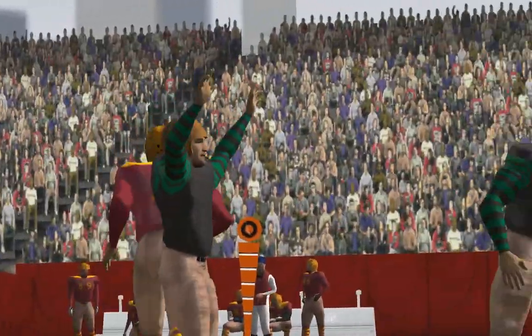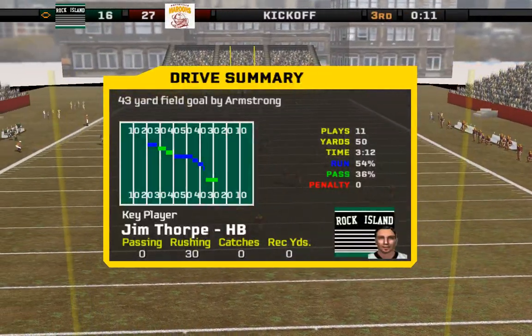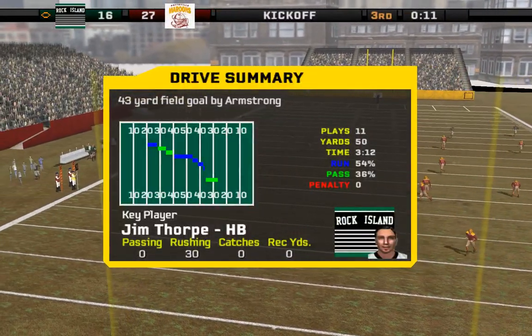The kick is good. Each play you run on offense tires out the defense a little more. When you can put together that many plays in a row, it gets you into scoring position. This time, it got them three.